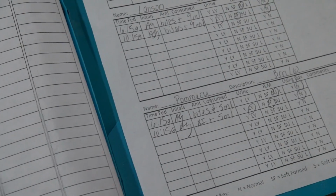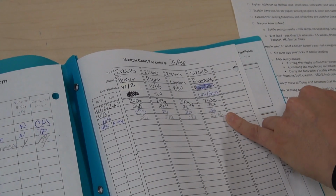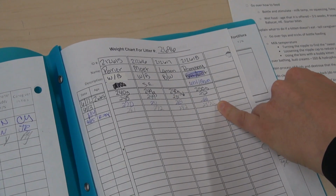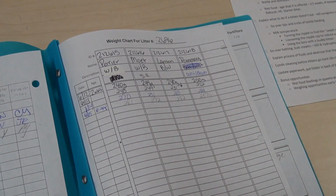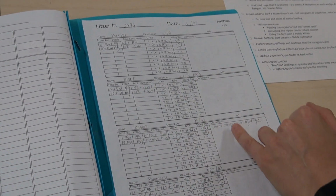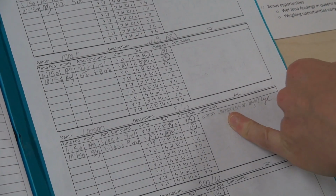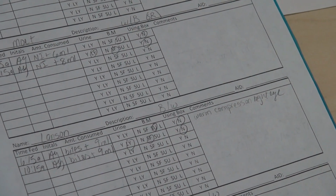And then if I look back at the weight chart, I can see that the kitten at the end here lost a little bit of weight, but everybody else gained weight. And then Lanson needed a warm compress to his eye, so I'll keep that in mind while I'm feeding him. So I'm going to go ahead and prepare my milk.